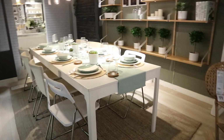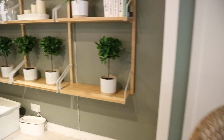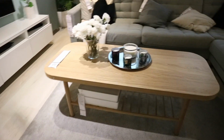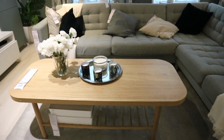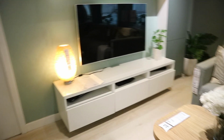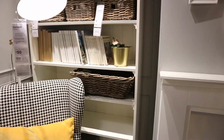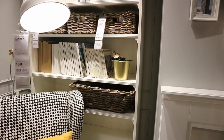How cute is this rattan chair, this gliding chair, so cute. And I really like these fake plants that were here on the side. They caught my eye. Love a good basket to organize shelves or just to put it on the side for some throws and pillows in.